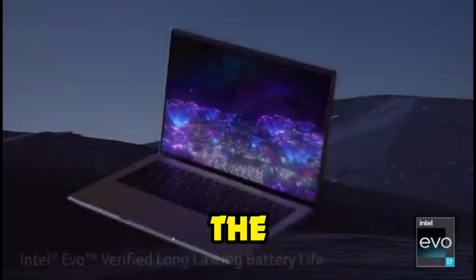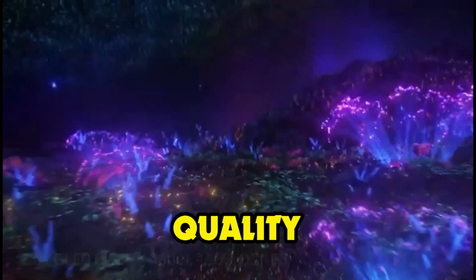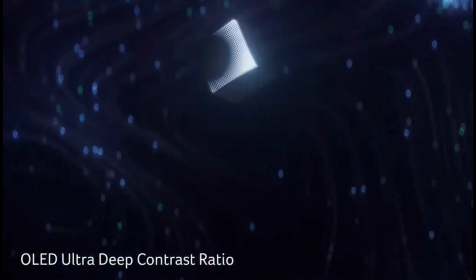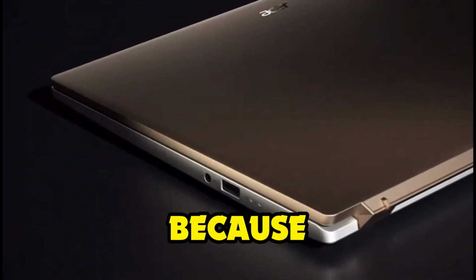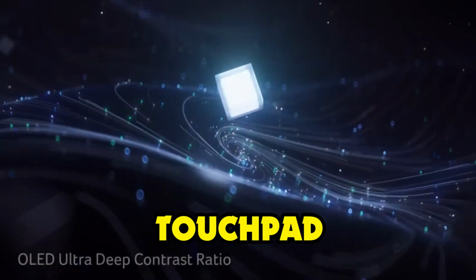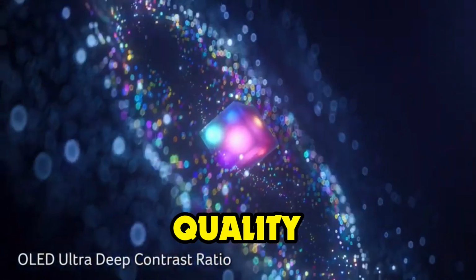Unfortunately, typing on the keyboard for extended periods of time is tiresome, and the video and audio quality of the webcam are poor. The Acer Swift 314 is one of the greatest thin and light laptops available. It has more than adequate processing capacity for ordinary productivity tasks because it uses the same CPUs as more expensive ultra-portables. However, typing on the keyboard is exhausting, the touchpad is difficult to use due to its small size, and the webcam's video quality is poor.